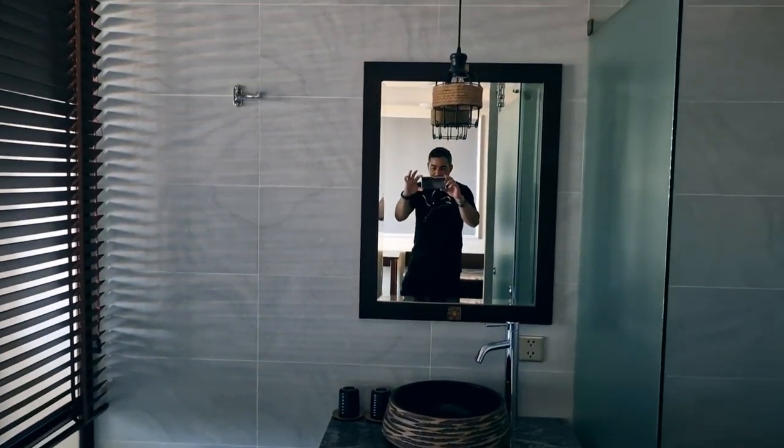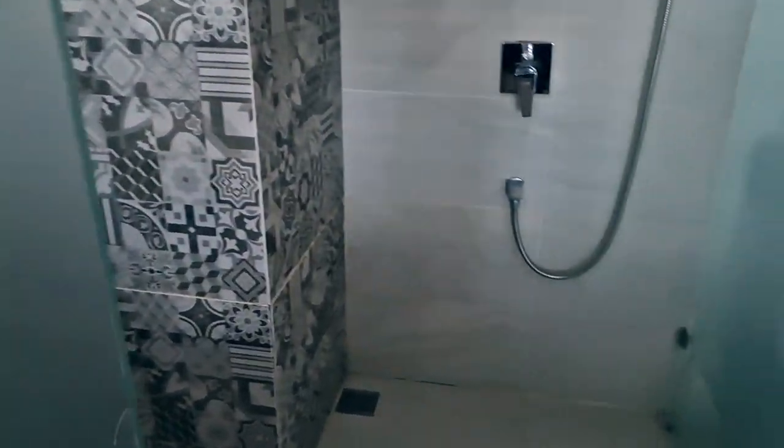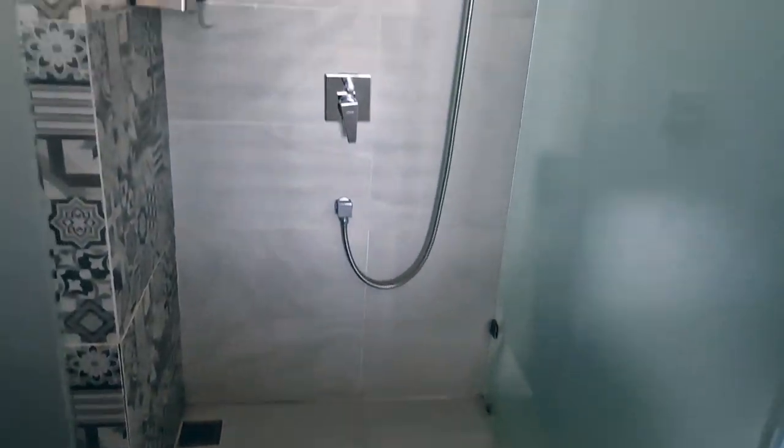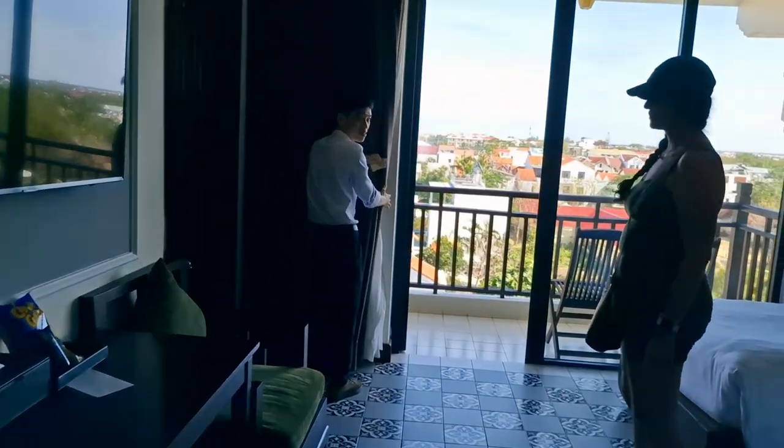And always remember to let them know at check-in if you do have an upgrade available, because it doesn't always happen automatically. But look at this, wow. It smells beautiful in here. Great shower as well, my goodness, look at that. Yes, very nice. Oh, it smells amazing. I wish the smell could come through on the camera.